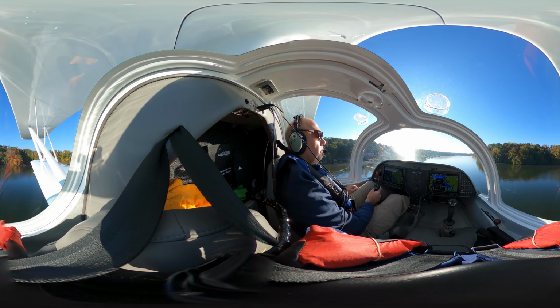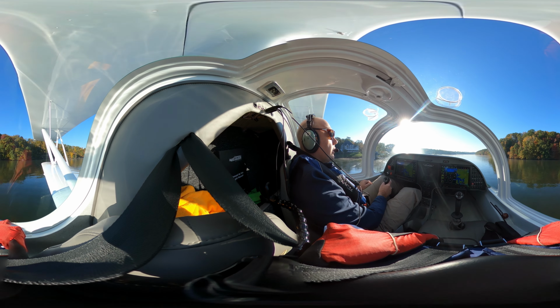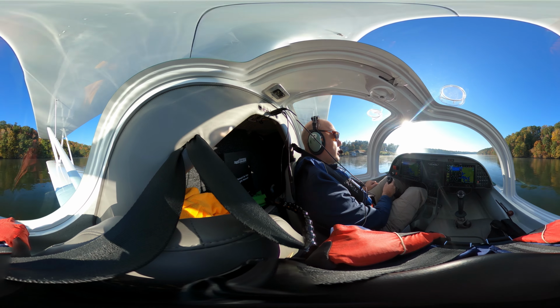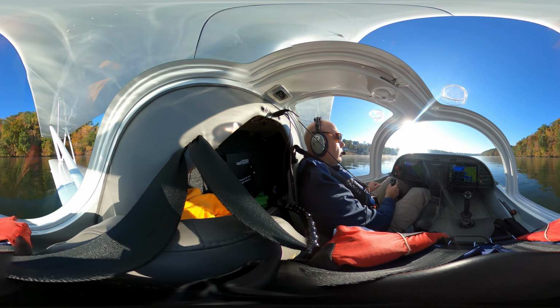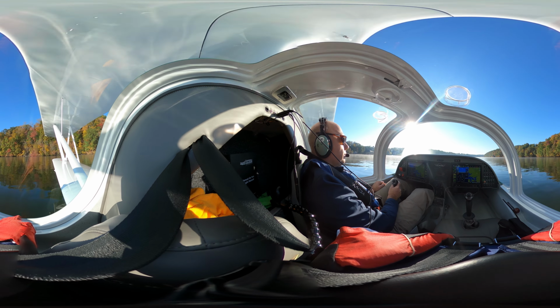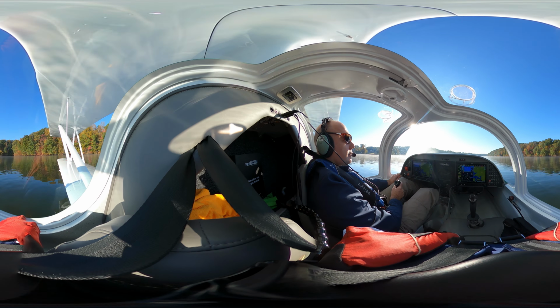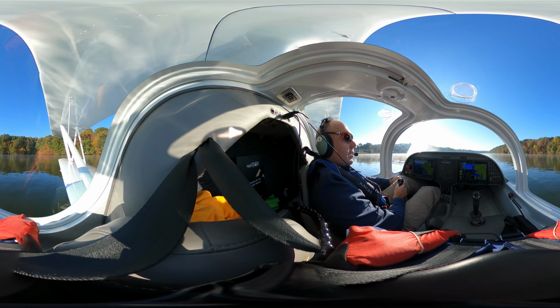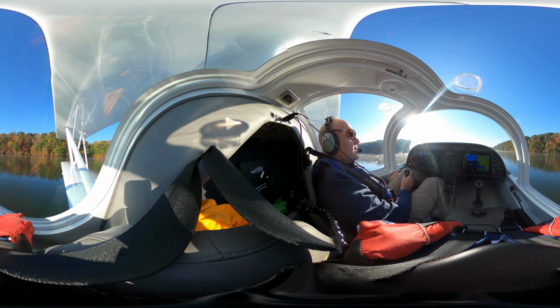All right, now we got plenty of water to work with. Bring the power back in. Got more normal landing configuration. Obviously watching out for debris. Like I said, I did see that boat just power on through here. Oh, it's nice and smooth this morning. And pretty colors all the way along. Nice.